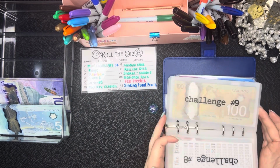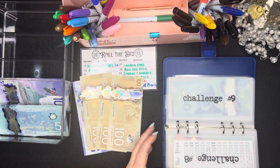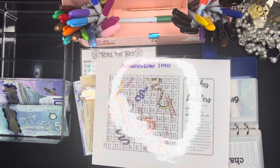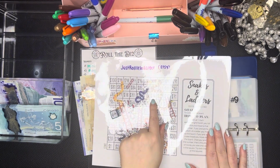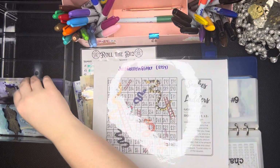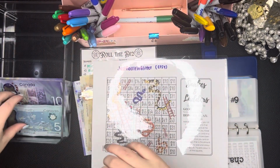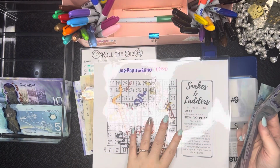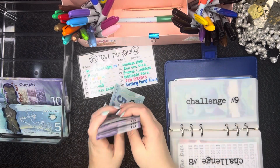9 is snakes and ladders. 71. I'm gonna take my 6-sided dice and we will roll that to see what we stuff this time. And it's a 3. So 1, 2, 3 is 74. And we round that up to 75. And 5 will double count. 10, 20, 30, 40, 50, 60, 75. And this challenge came from Just Roll It in Glitter on Etsy. So we'll just tuck that right in the back there.